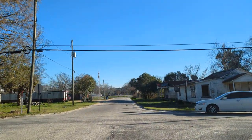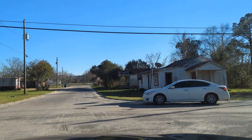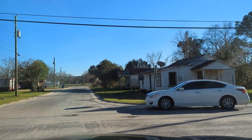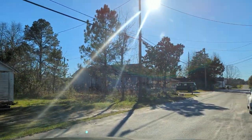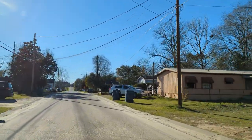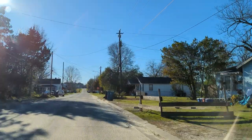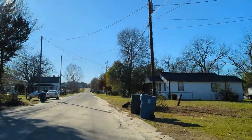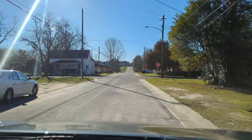These houses, guys. Look to your right, right here. What the? This is a little bit of a rough neighborhood over here on this side.